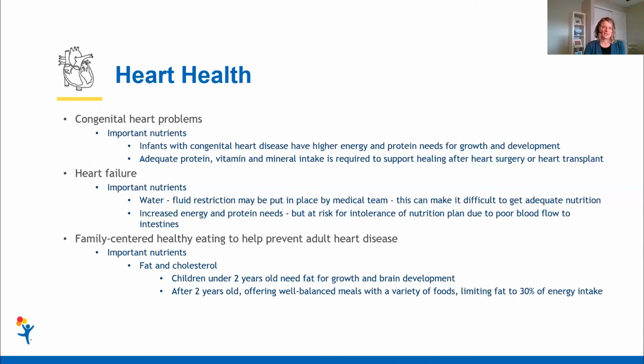And then just for general health reasons, family-centered healthy eating helps you as parents and adults and caregivers, and also your kids, prevent adult heart disease. And that's just healthy eating for everyone. A couple of the important nutrients that we talk about in that scenario are fat and cholesterol. And of course, once again, going back to growth and brain development, kids really need fat for that, especially the first 2 years. But after 2 years old, we start thinking about more well-balanced meals with a variety of foods and trying to limit fat to about a third of the energy intake.